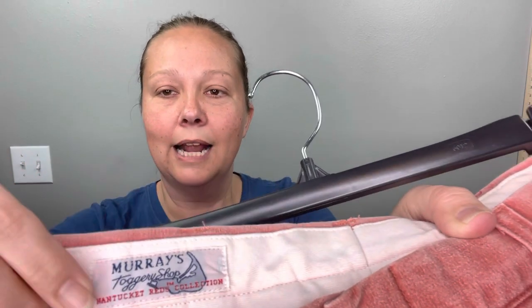It is Murray's Toggery Shop, and it has the name of the pants underneath it, Nantucket Reds Collection. What size are they? They definitely did have a size 33 by 30. And these were $5.99. It's just a pair of men's pants.